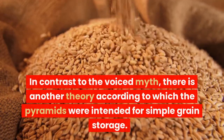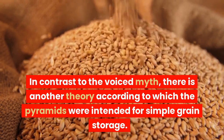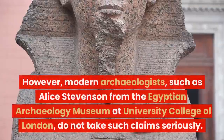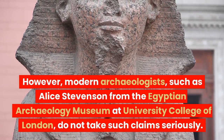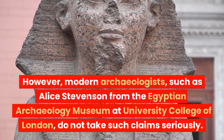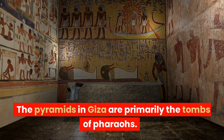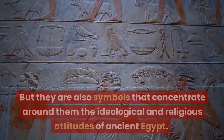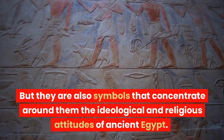In contrast to the voiced myth, there is another theory according to which the pyramids were intended for simple grain storage. However, modern archaeologists, such as Alice Stevenson from the Egyptian Archaeology Museum at University College London, do not take such claims seriously. The pyramids in Giza are primarily the tombs of pharaohs. But they are also symbols that concentrate around them the ideological and religious attitudes of ancient Egypt.